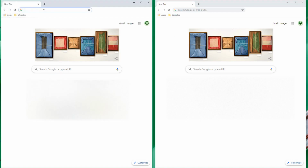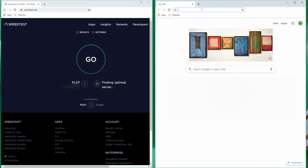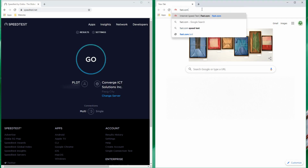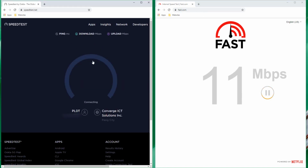So, dalawa yung browser na naka-open dito. Sa isa, i-open ko tong speedtest.net. And sa isa naman is fast.com. So, ito nag-i-start na agad. So, for speedtest.net, I'll click go.